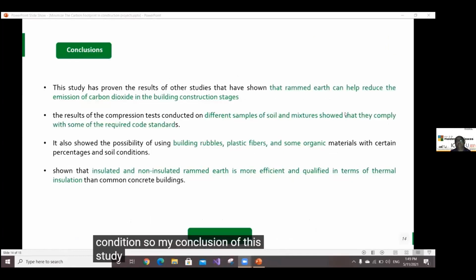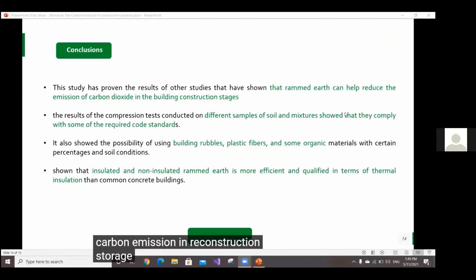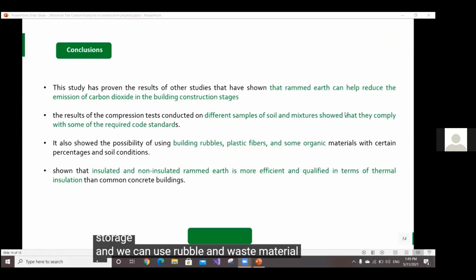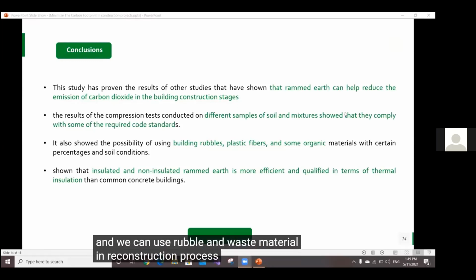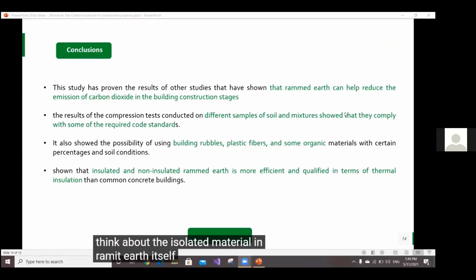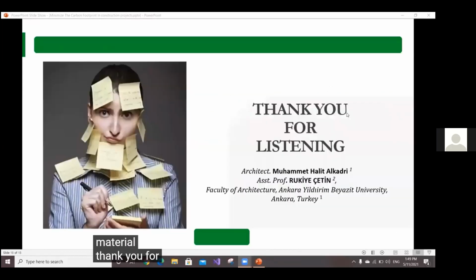So my conclusion of this study: we can reduce carbon emission in the reconstruction stage, and we can use rubble and waste material in the reconstruction process. And sometimes we need to think about insulating material in rammed earth itself. Actually, it's better than concrete, but sometimes we need to add insulating material. Thank you for listening.